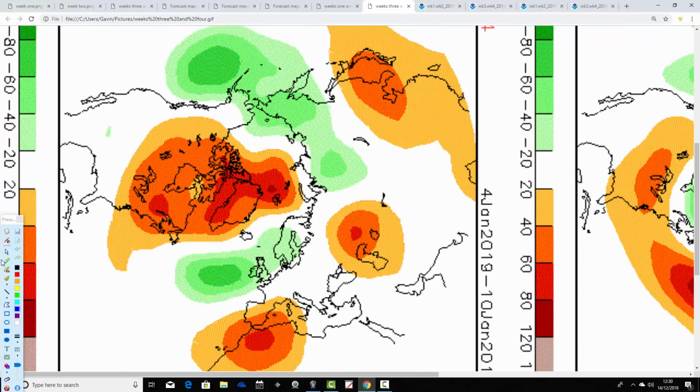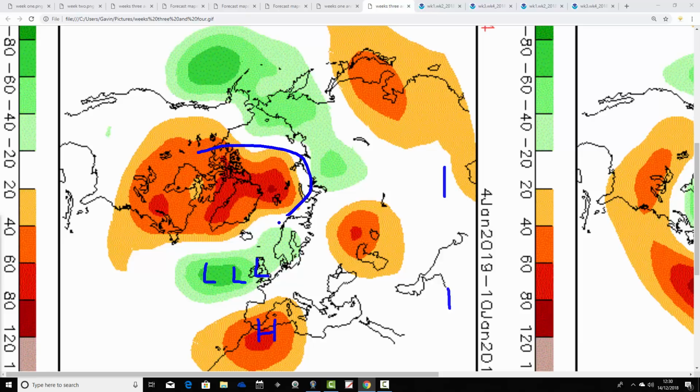And then we go through to week 4, which is the 4th through to the 10th of January. Below average heights then to the west of the UK. Above average heights seem to be moving down towards southern Spain and North Africa. And notice all of this red that's appearing here around Canada and Greenland. So that's very extensive blocking that's appearing there.